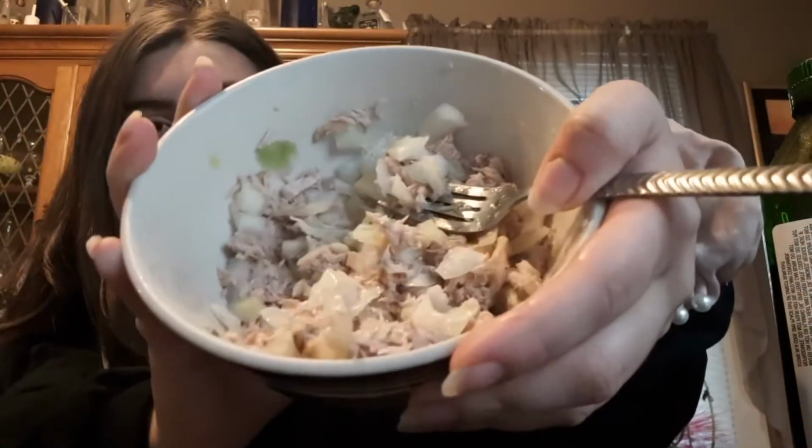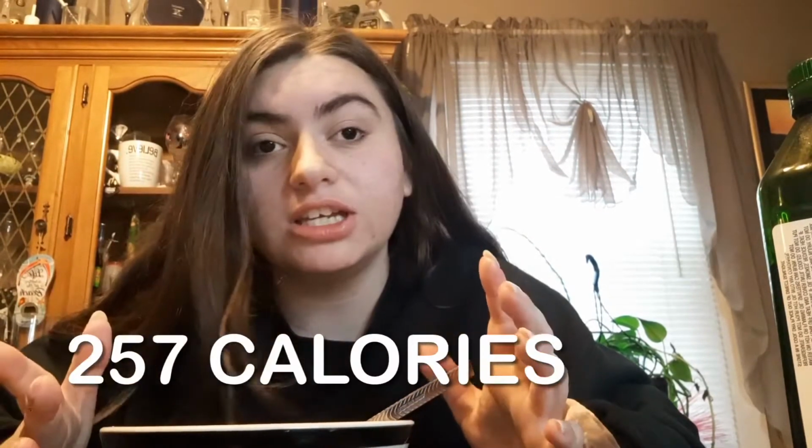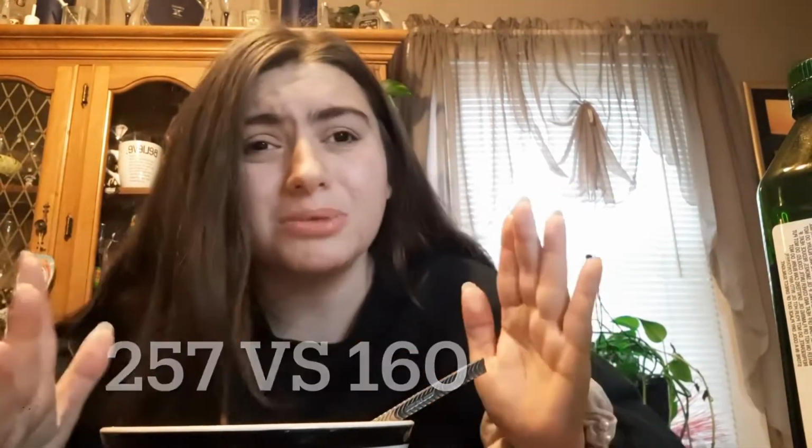Are you ready for this, guys? That is a lot of onions. But this is what it looks like. And I'm going to eat this, and I'm going to let you guys know if this is filling. The calories will be on the screen of how many calories this meal is versus what I normally would have. I think it's going to be pretty much close to the same thing.